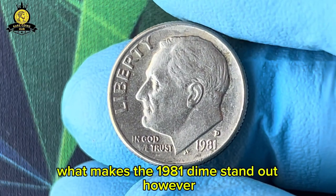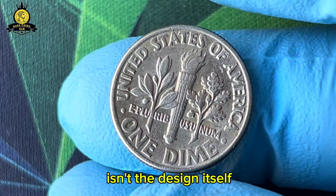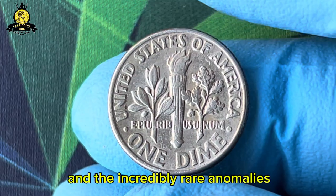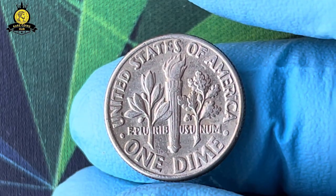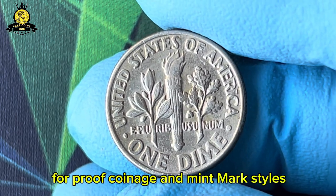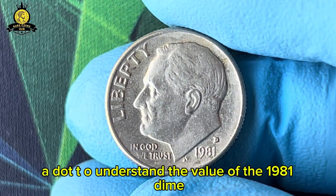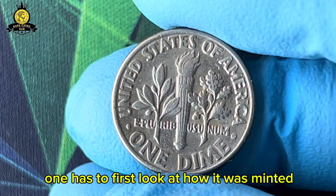What makes the 1981 dime stand out, however, isn't the design itself. It's the unique historical context of its minting, the variations in production, and the incredibly rare anomalies that have driven collectors to pay astonishing sums. The year 1981 was an important transitional period for proof coinage and mintmark styles, and that transition set the stage for some of the most sought-after Roosevelt dimes of the modern era. To understand the value of the 1981 dime, one has to first look at how it was minted.